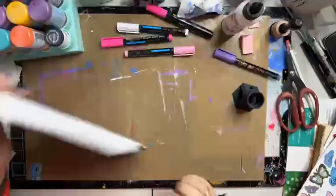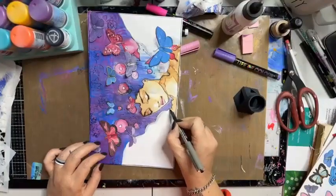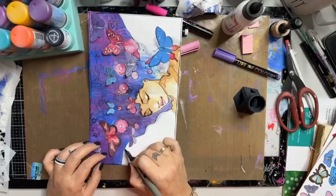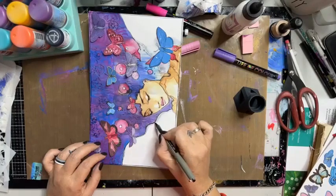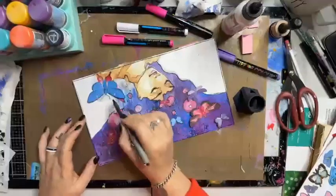Okay, she has a border. I now feel the need to, oh, I'm glitching again. Creating a new hairline for her.